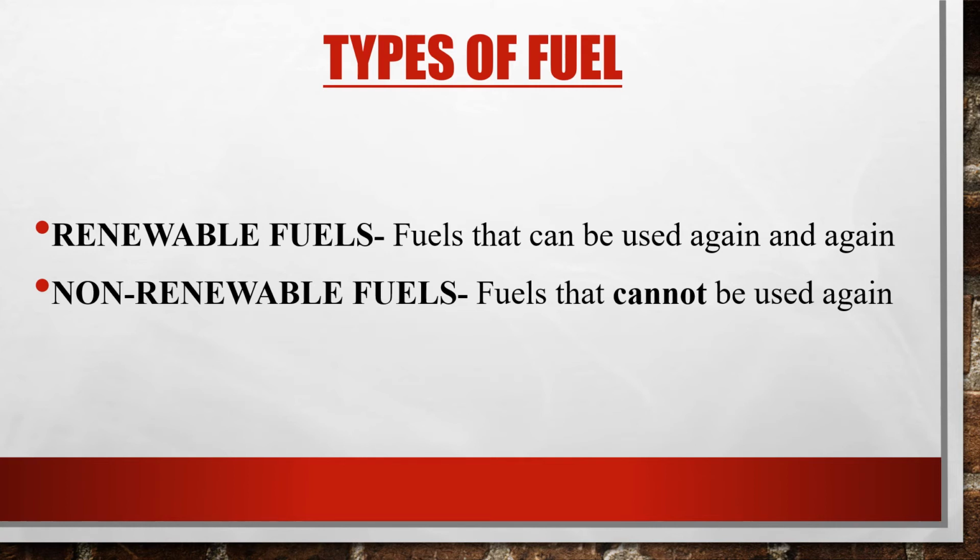Similarly, biofuels such as gobar gas are obtained from cow dung. Solar and wind energy are other examples of renewable sources of energy. All these fuels can be renewed, hence they are known as renewable fuels. Unlike non-renewable fuels or fossil fuels, renewable fuels are eco-friendly.